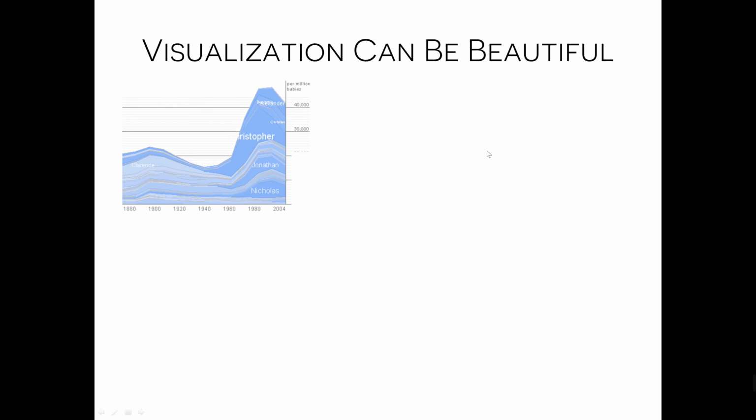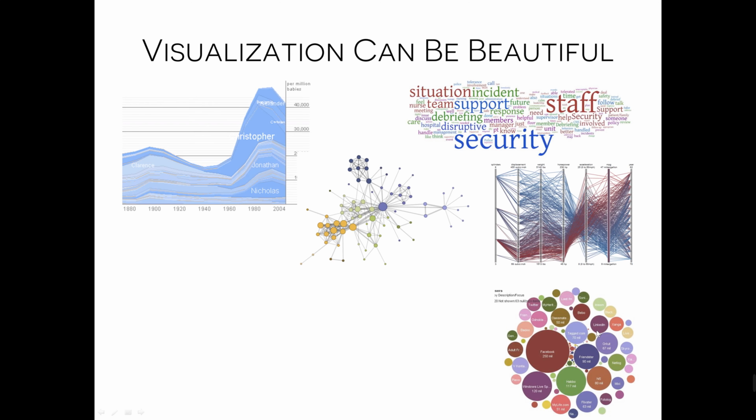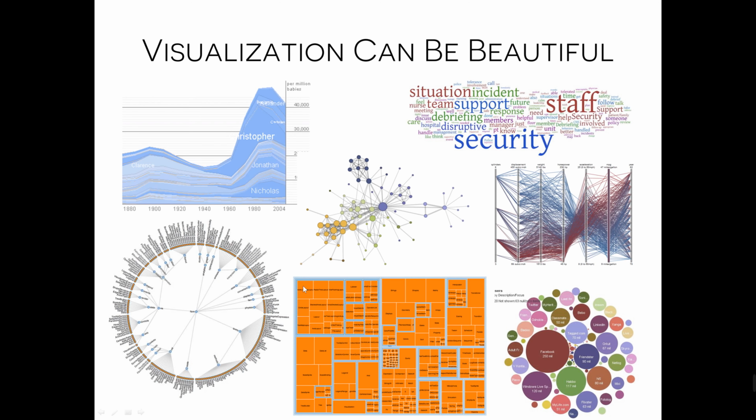So visualization, first and foremost, should be fun, okay, should be beautiful, and it can be nowadays with D3 and Plotly and Tableau. All of them are very beautiful, good-looking visualizations, right? This is like a stream graph. This is a force-directed layout. This is a word cloud, parallel coordinates, bubble chart, tree map, radial tree, right? All of these are really easy to look at, right? They're really nice, and once you play with them, they look even nicer because they're all interactive and reconfigurable, right? It's fun to work with them, right? And that's what you want.